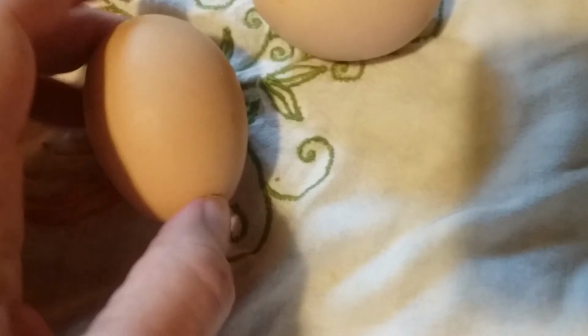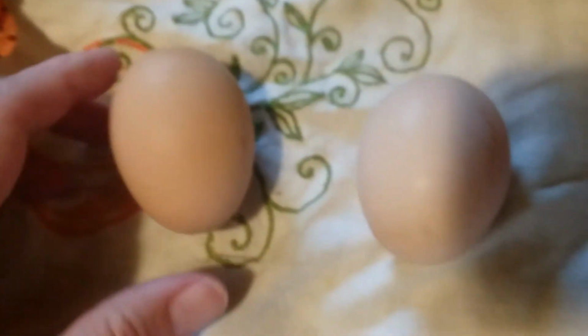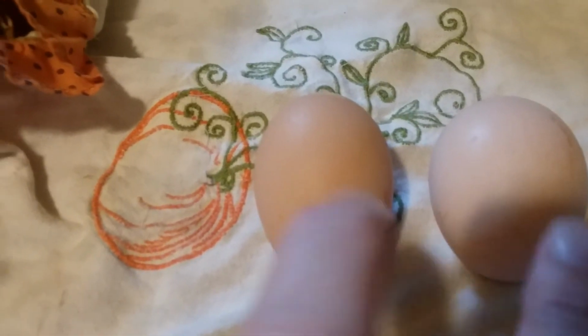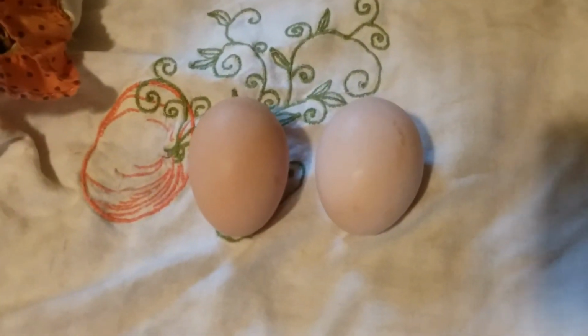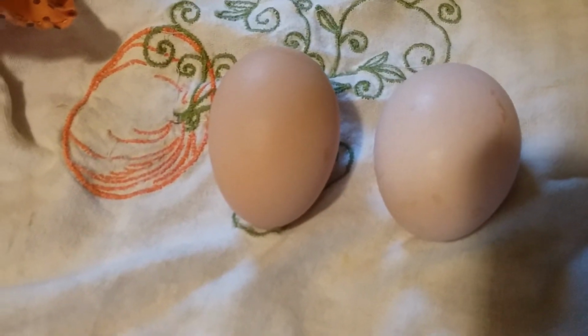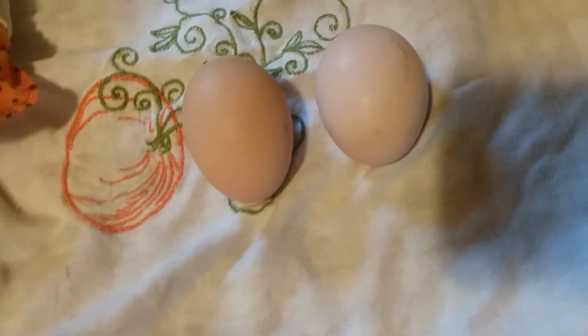And these two are so much alike, it's really hard to tell. This one's slightly darker, this one's slightly lighter, and I am really not sure between Clementine and Henny Penny which is which. That's the last thing I'd love to know. But it's very, very fun to evaluate eggs.